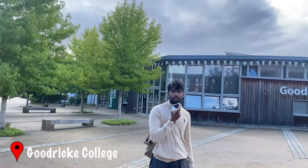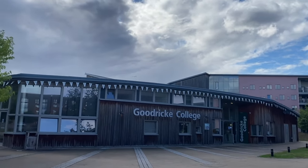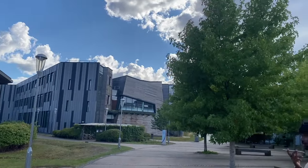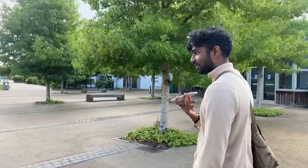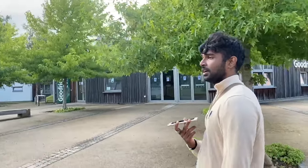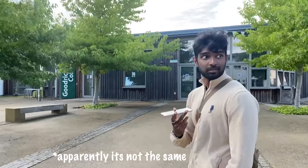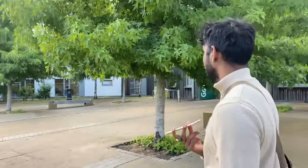This is Goodricke College. Right behind me, this is the common room for Goodricke College. Over here on this side, we have the Law and Management Building. And if you just go a bit further down, you have Enlister. The design of Goodricke College is definitely much different from that of Langwith and Constantine in terms of the colour scheme. In terms of the inside of how it looks like, I'm not so sure, but I feel it's the same. Just a kitchen and a flat. It's around the same thing.